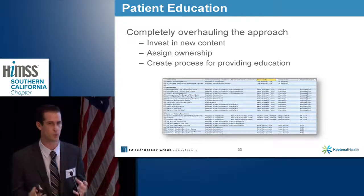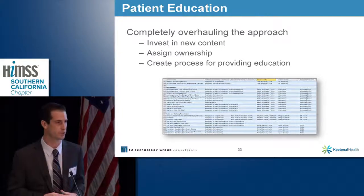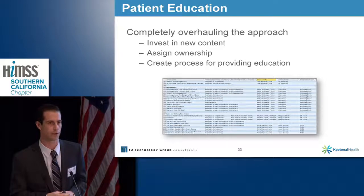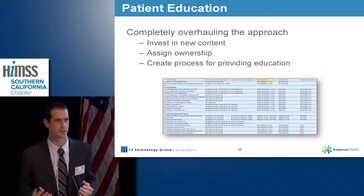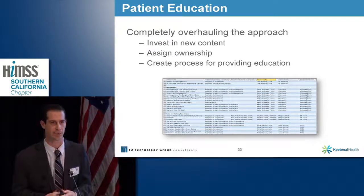You need to own this related content. And you need to go out and find new content. And you need to vet that new content and always ensure that it's kept up well. So we had the investment and we had the ownership, but there were still processes that we could improve on and make better for delivering the education to the patient.